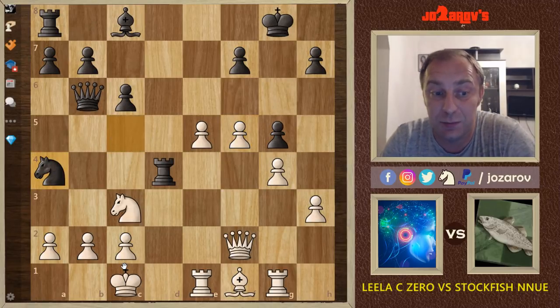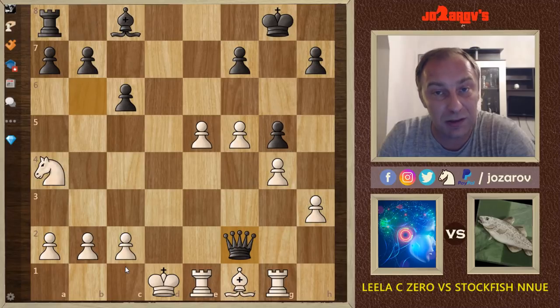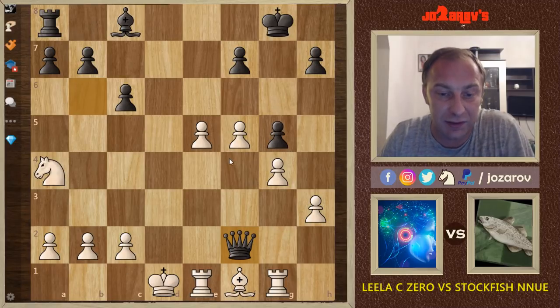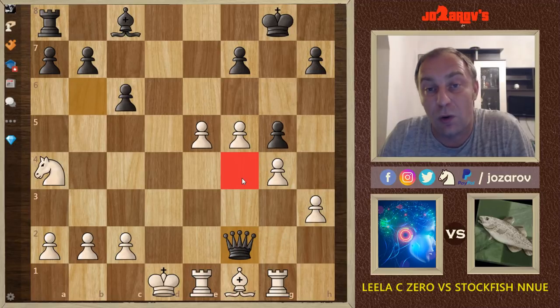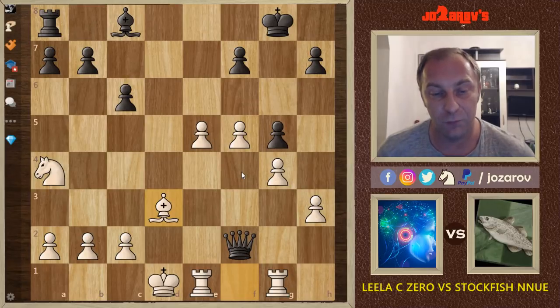Again, a similar tactical threat. After knight to f4, we have rook to d1, king to d1, and now queen to f2. But there is a huge difference now, as I said, in this particular line that we have analyzed before. The pawn is not on f4, and now after bishop to d3, it's a playable game for both sides.